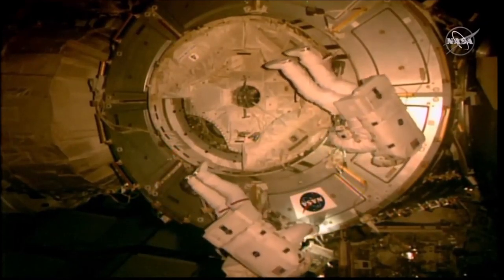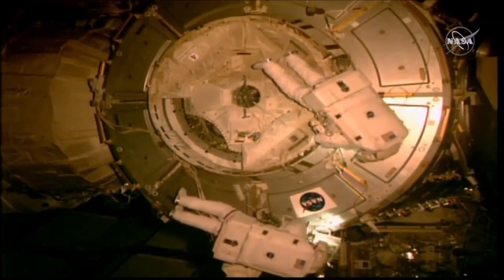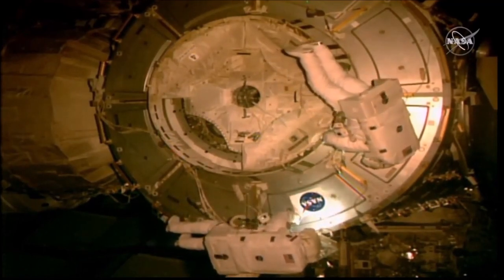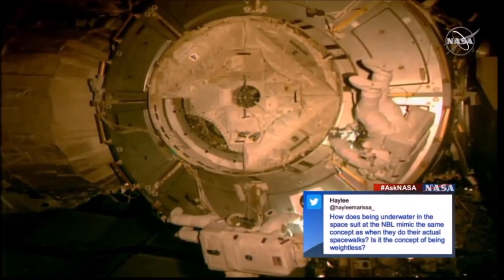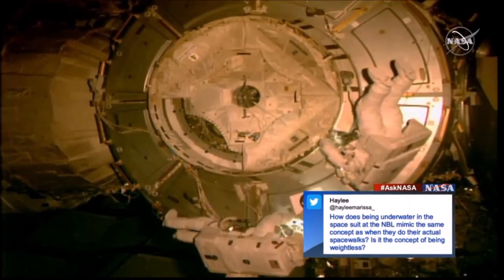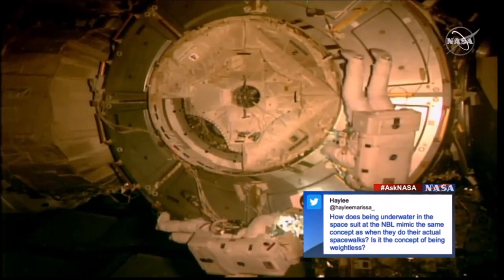As our astronauts continue this work preparing for the future NanoRacks airlock, we are still accepting Ask NASA questions. So if you're watching live, send us a tweet on Twitter with the hashtag AskNASA. This one from Haley asks, how does being underwater in the spacesuit at the NBL, or Neutral Buoyancy Laboratory, mimic the same concept as they do their actual spacewalks?